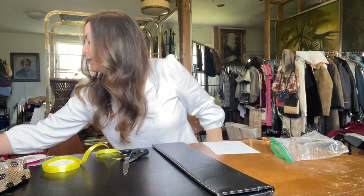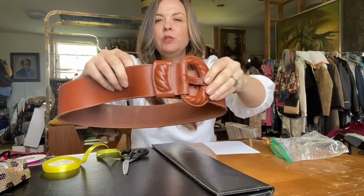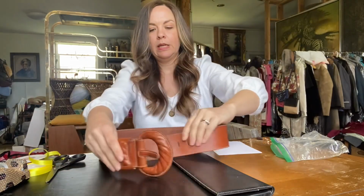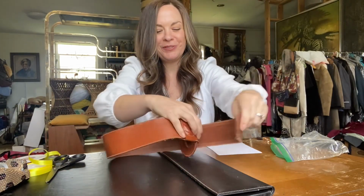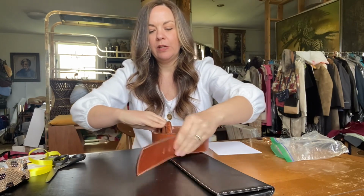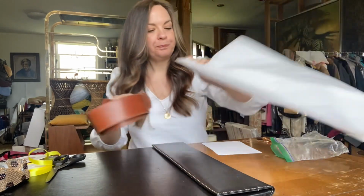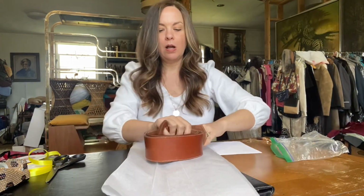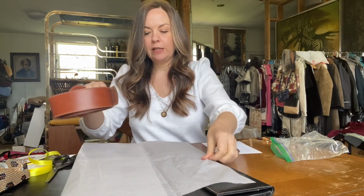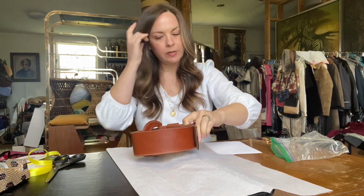The next item that sold is this vintage wide brown leather belt, and I'll say this over and over again, I love selling belts. If you watch my other ship with me videos, you'll see that I sell them almost daily, and while they are not always a huge profit, I find them easy to list, ship and source.